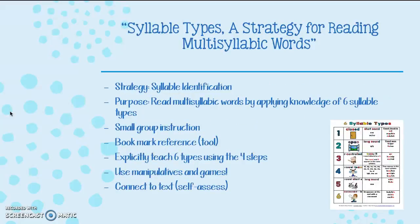The third strategy is teaching students about the 6 syllable types. The purpose is so students can read multisyllabic words by breaking them and chunking them into syllable types. So there are steps to teaching students about syllable types, and what I really liked about it was that it's kind of a slow and steady approach.